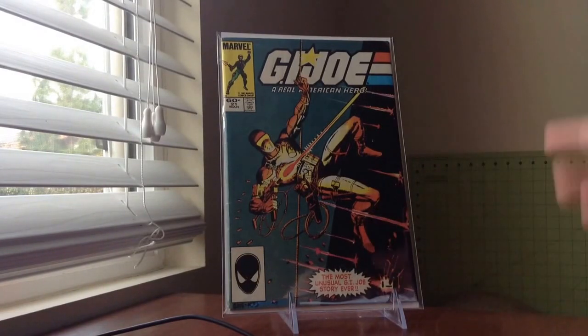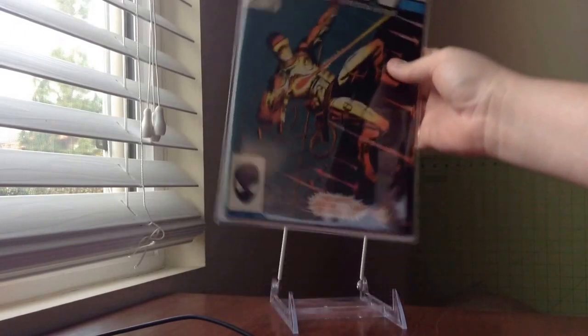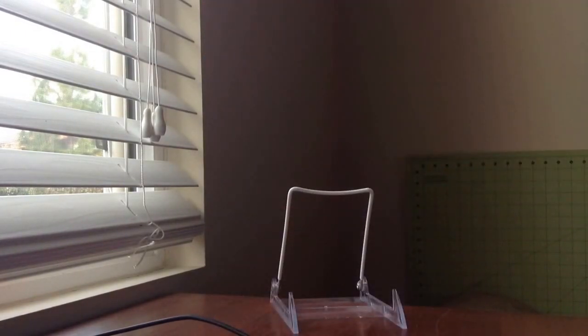There it is, right there. Decent shape, probably 6.0, third print. Always check the print run on this book, the printing number. Third prints are worthless.